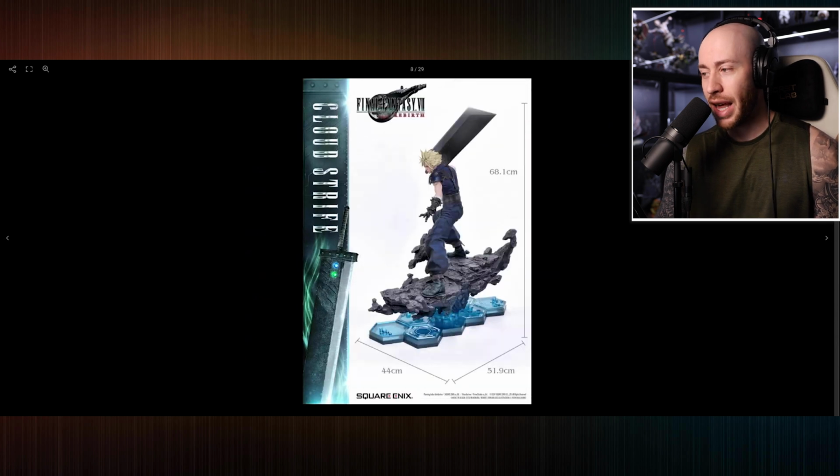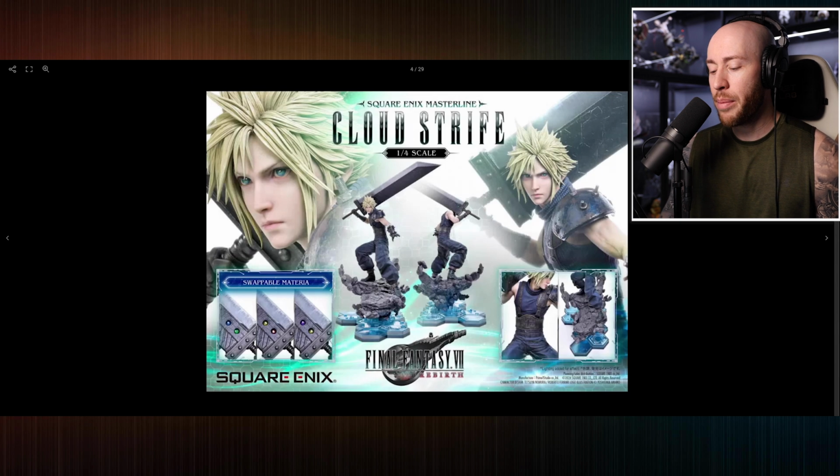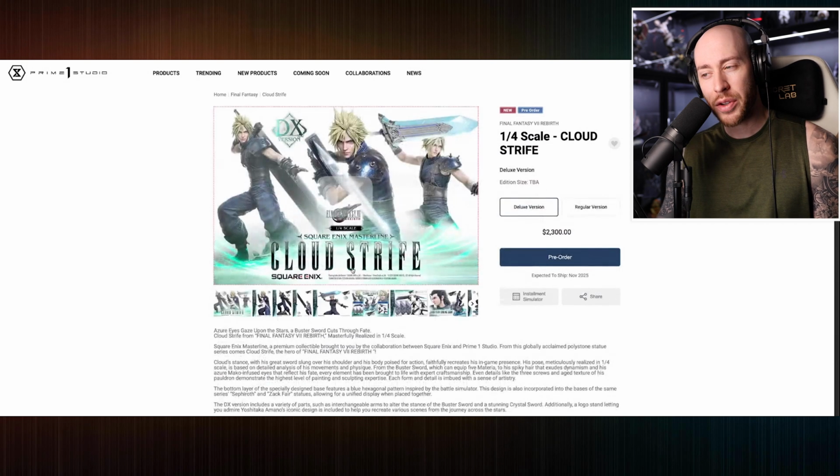The base is simple, but I like it. And the dimensions are a little bit higher than Sephiroth, like I mentioned, because the Buster Sword's going up. And you got swappable material, which is kind of cool. So if you really want that, I think that'd be fine. To me, it's kind of deluxe or bust on Cloud.